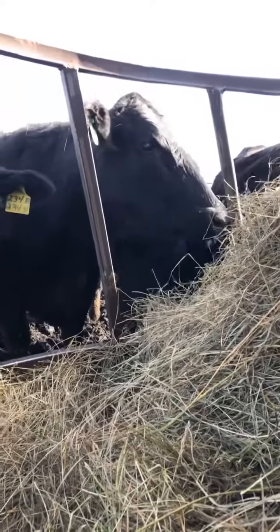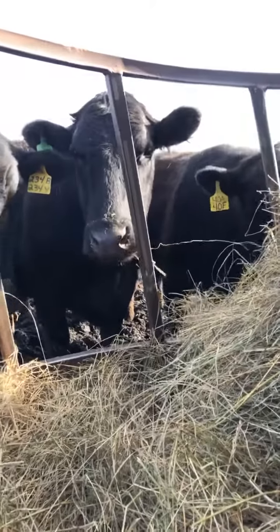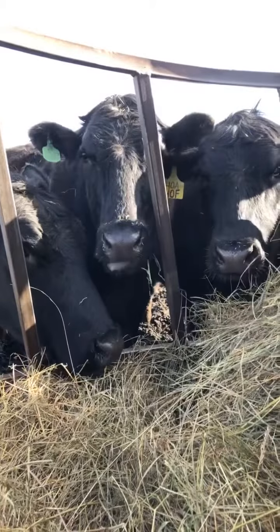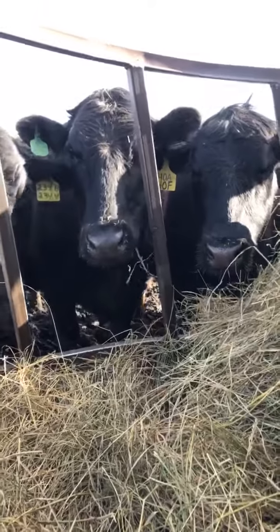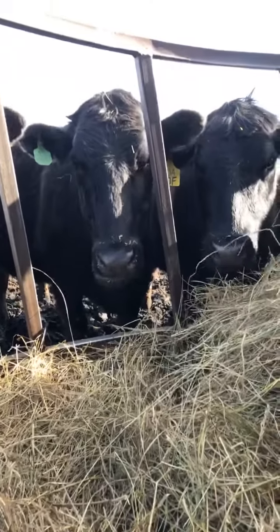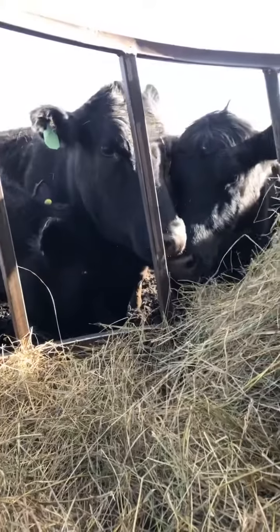And cattle are what are called ruminants, so they are cud-chewing mammals. And other mammals that also chew their cuds are giraffe, deer, sheep, goats. And so cattle will spend up to 6 to 8 hours a day chewing their cud as well as lying down.